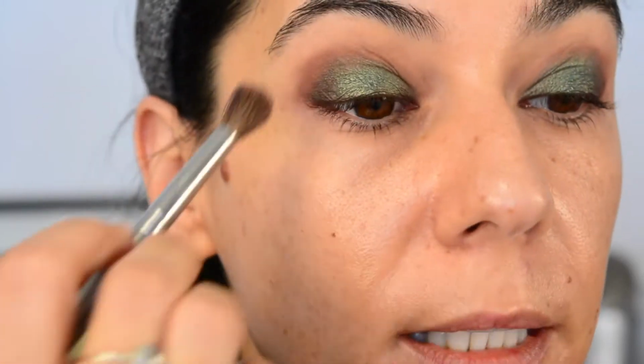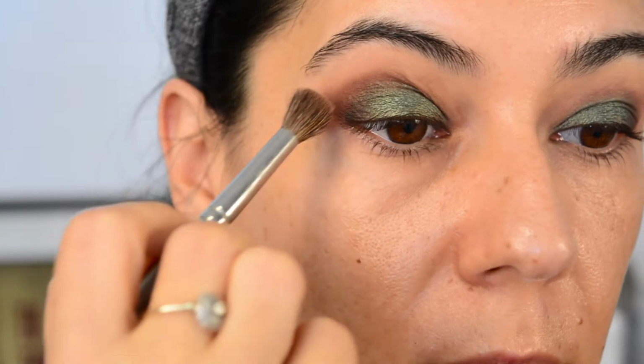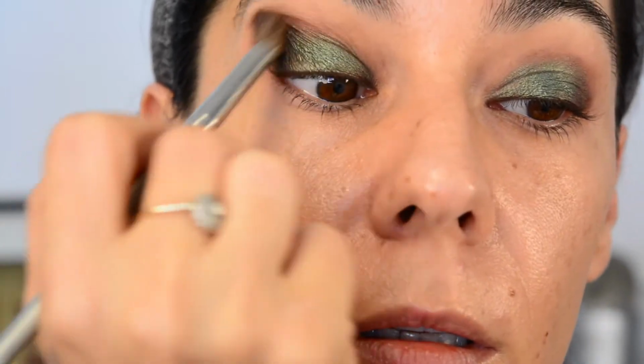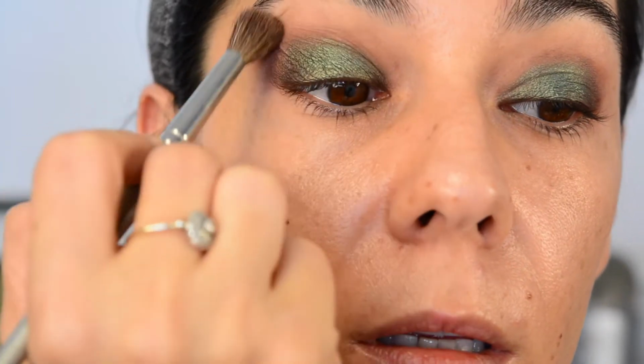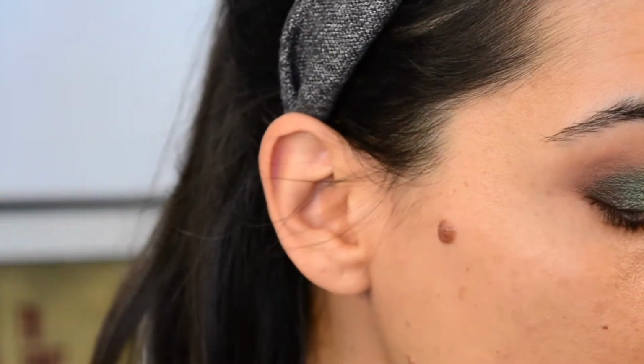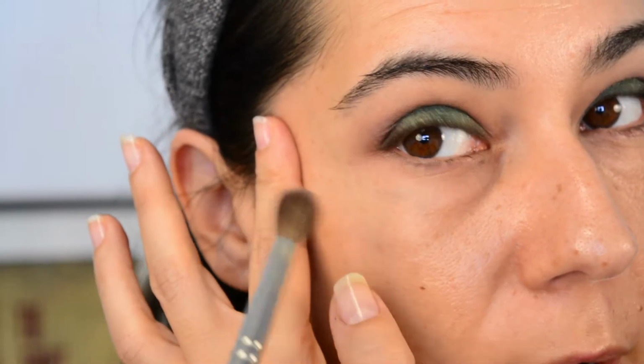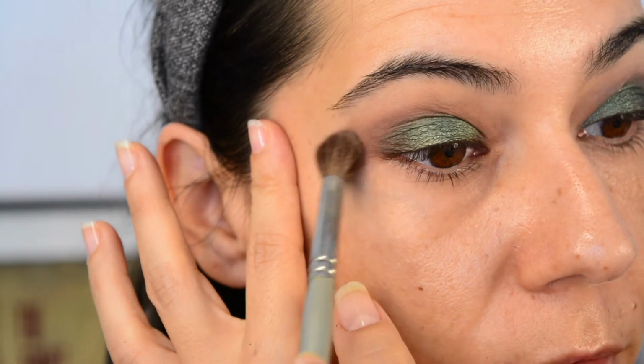Taking a clean blending brush, patting a little bit more green on the center of the lid. Then I'm taking a bone color or an off-white color just to highlight my brow bone and to blend off the outside of the brown.